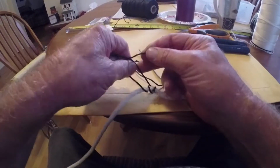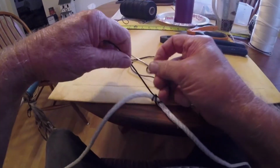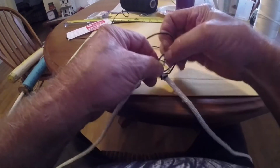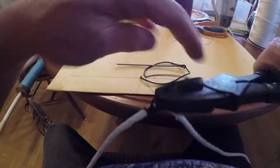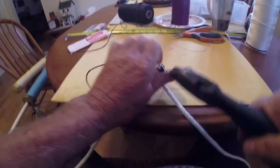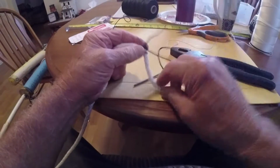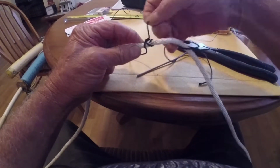Now you're gonna come around here and down, and you're going to put a square knot in this thing. You're going to tie a square knot in that. Very simple. Grab your main line and pull that sucker up tight. This tarred nylon, by the way, locks in a knot perfectly. Now you've trapped that thing in there. You've got one leg there.